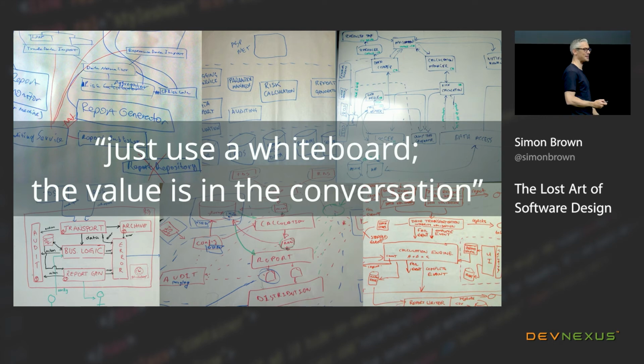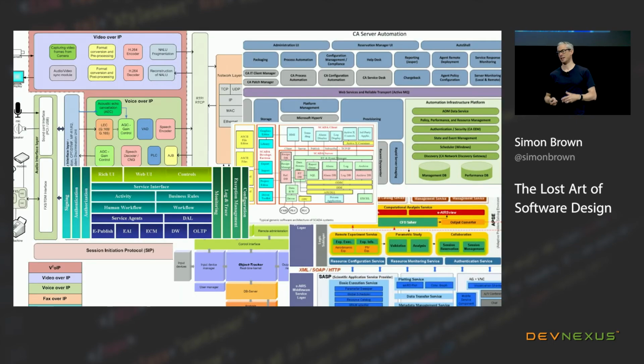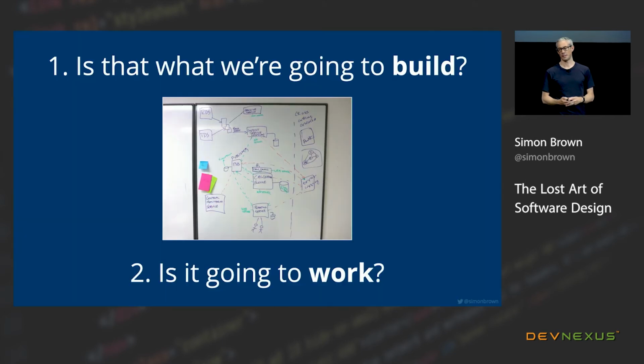Just use a whiteboard, the value is in the conversation. We need to get past this. We need to get people having better conversations. And with regards to the diagrams, and I said this yesterday in my talk, this is not a tooling issue. This is something much more fundamental. The way that people are describing their architectures, the way people are drawing their architecture diagrams, it just leaves so much ambiguity on the table. You can't answer that first question with most of the diagrams I see on a day-to-day basis during my workshops and when I go visit organizations, and they show me their real architecture diagrams stuck in Confluence.